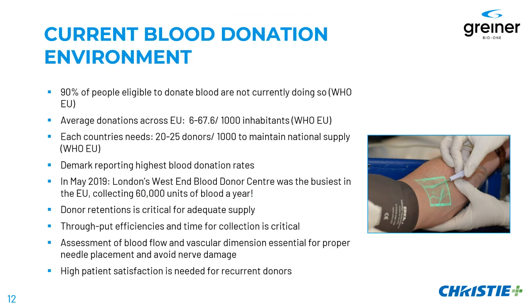Every time we puncture a vein, we destroy it just a little bit more. It builds up a little scar tissue. It can become hardened. We see this in chronic patients, like cancer patients, and so forth. So we want to minimize the damage that we're doing on these blood vessels for otherwise healthy people. And of course, patient satisfaction is key in this, because you want your people to come back to donate.